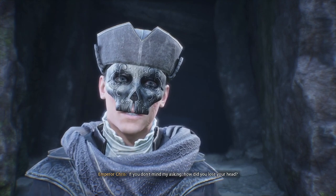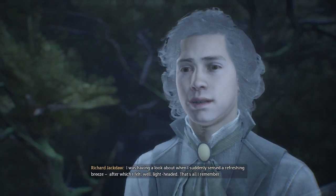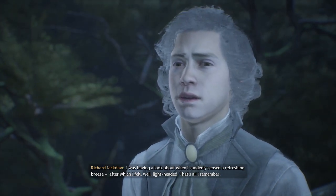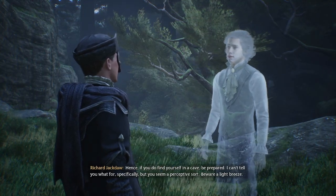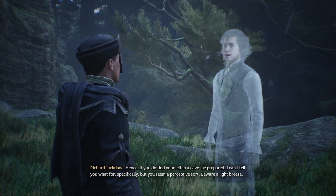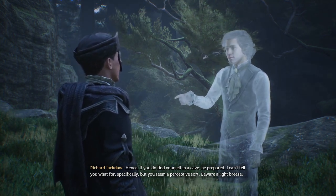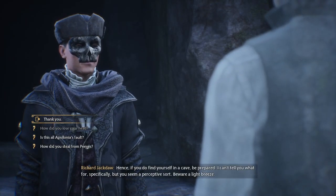If you don't mind me asking, how did you lose your head? I was having a look about when I suddenly sensed a refreshing breeze, after which I felt, well, lightheaded. That's all I remember. Hence, if you do find yourself in a cave, be prepared. I can't tell you what for specifically, but you seem a perceptive sort. Beware a light breeze. Helpful.